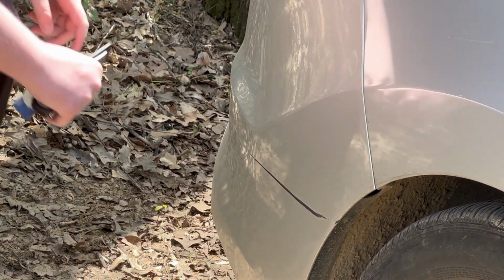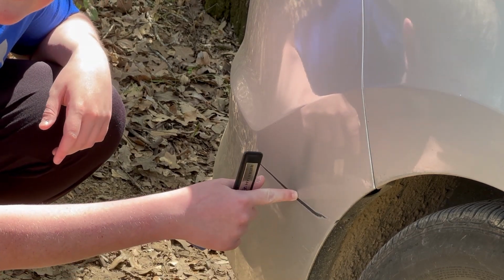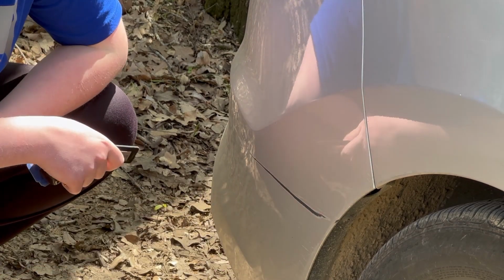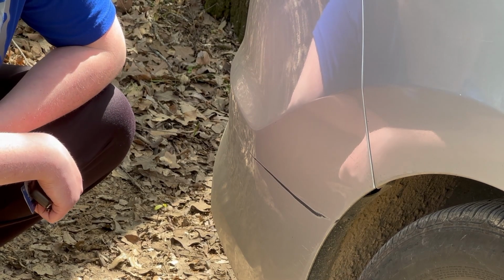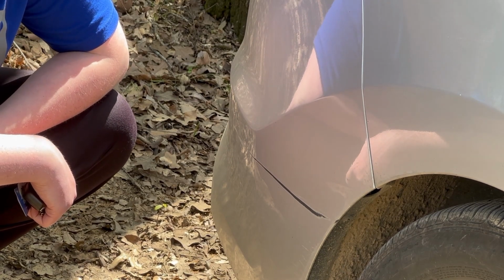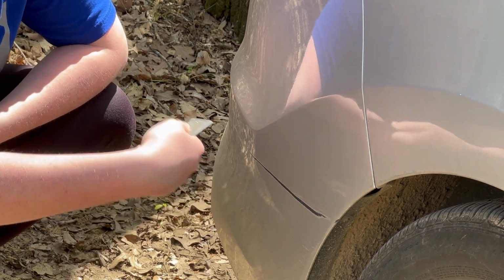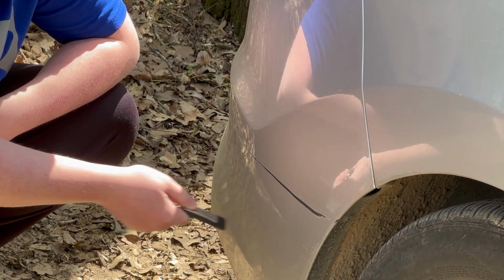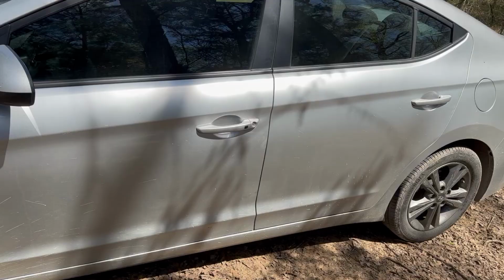There is a massive scrape in the bumper, and it's down to the bare plastic. This is from my mom running into a wheelbarrow when backing out of our driveway. It was covering, I think, a drainage spout at the bottom of our driveway, and she cut the corner a little too close and scraped some of the paint off. Not a huge deal, but kind of sucks.